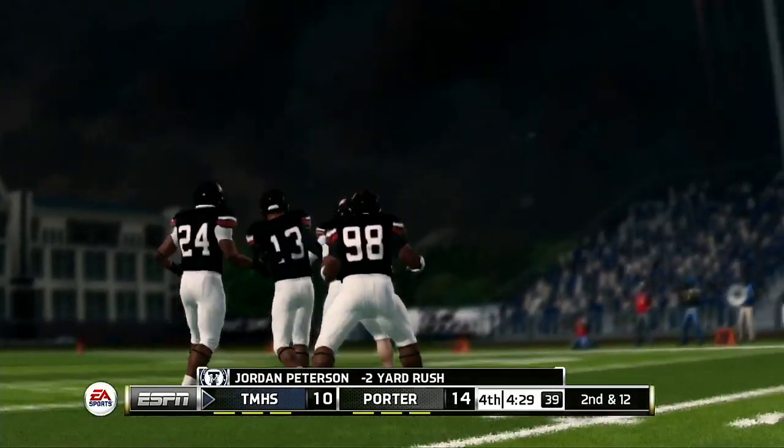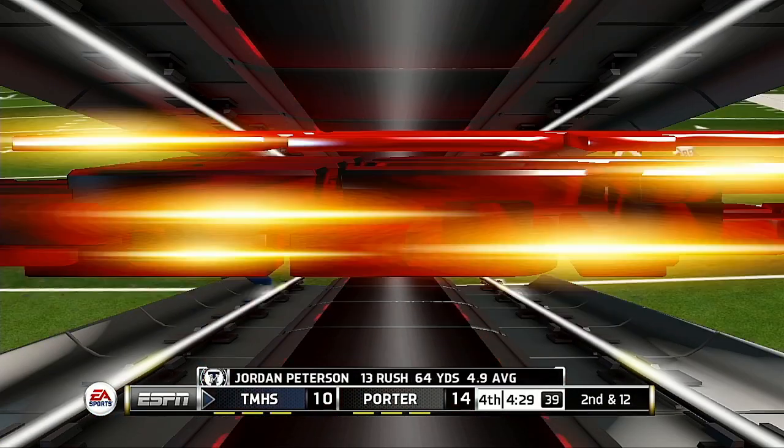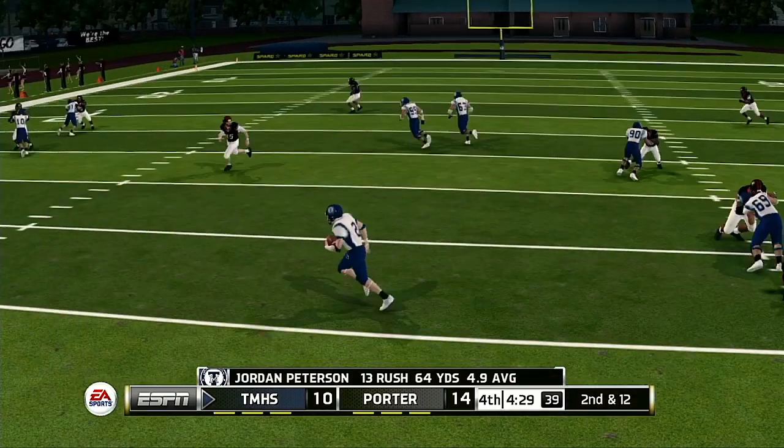Taken down at the 48. You know, a lot of times coaches look to linebackers for leadership on defense. And on that tackle, he showed you why that's the case.